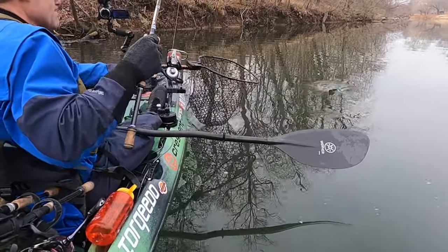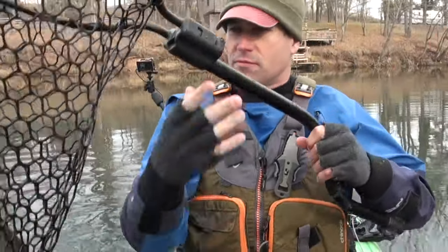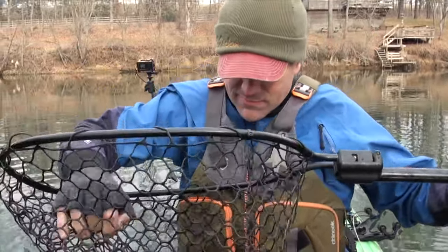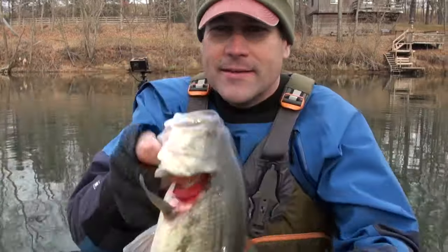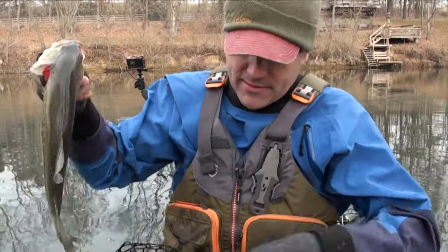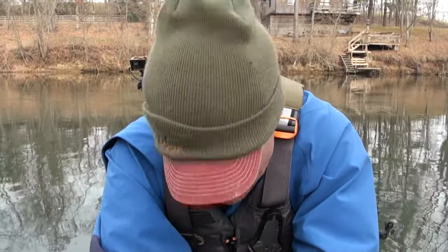Decent. Another decent fish. Maybe 15. Not a largie. Good. Good fish. All right. Get it back in there fast. Let's see what he is. 14 and 3/4.